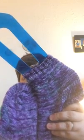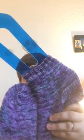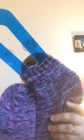I think I did 10 rows of ribbing and 30 to 35 rows of stockinette before I split for the heel, and then I went down the foot, and I finished these last week. They haven't been blocked yet. I've been very busy. I haven't been home this week very much, except for today.